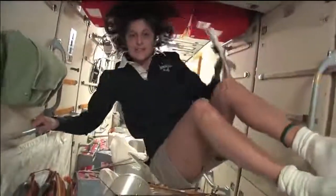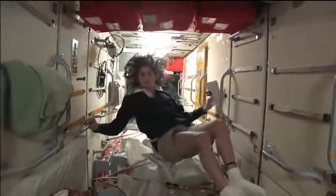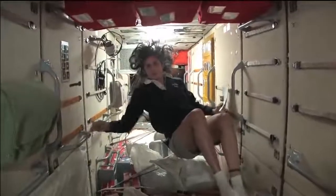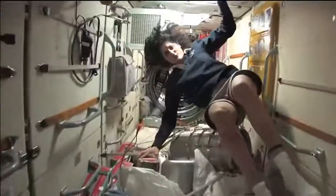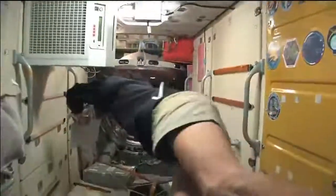This is the FGB, and what's cool about this module is it is actually the very first piece of the space station that came up, in 1998. The space station has been manned for about 12 years, but it's been up in space for about 14 years. And this was the very first. It is like the Russians' PMM. It has a lot of storage, as you can see.